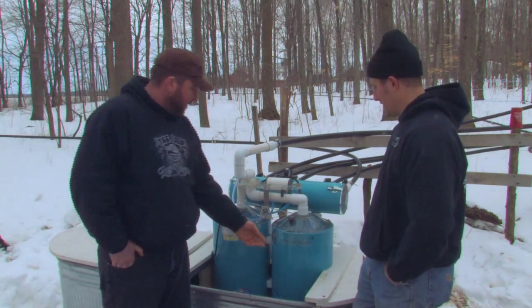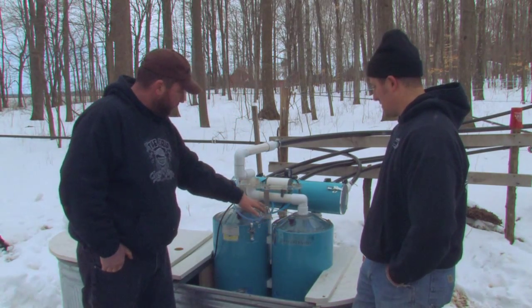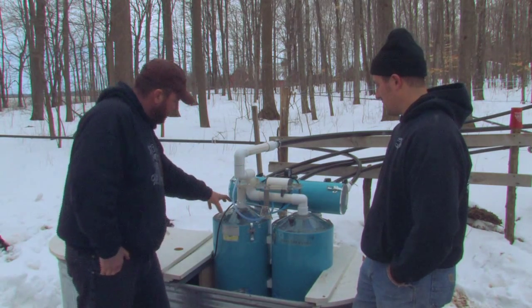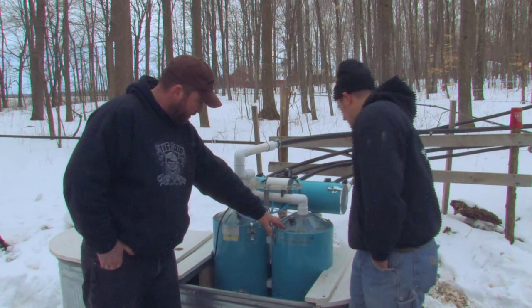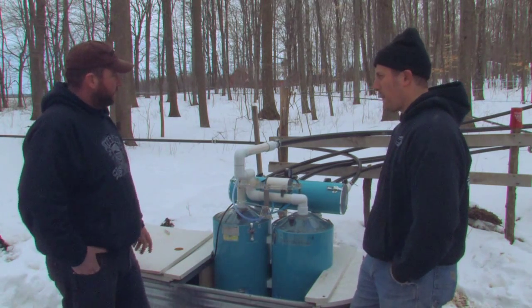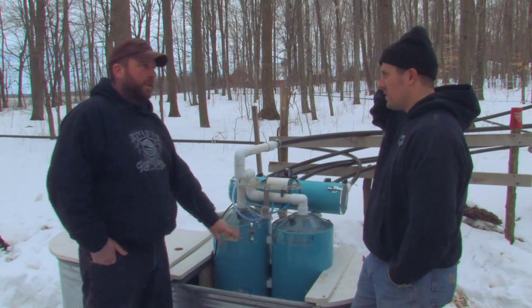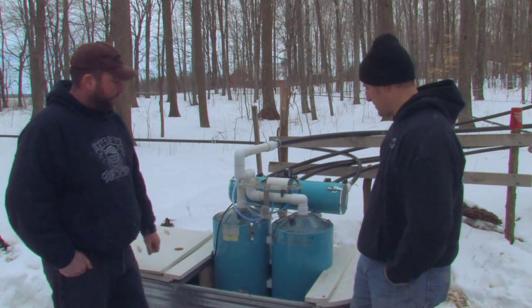And what happens is this fills up with sap, gets so high, pushes a float up, which switches this, and the whole thing will switch the vacuum to this chamber, and that allows this one to balance out the atmospheric pressure, and it'll dump all the sap out and into this tank. And on a good day, when the sap is running, this will fill up in under a few minutes, and it'll constantly trip back and forth. Back and forth, basically.